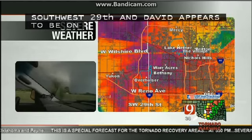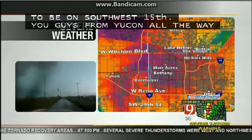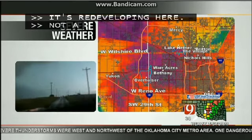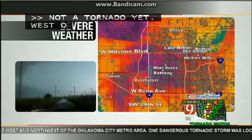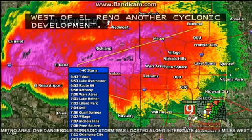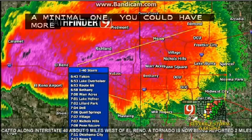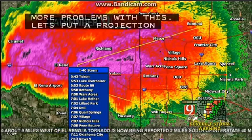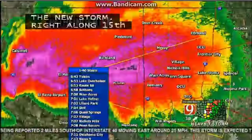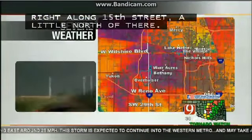This is redeveloping back here. There's not a tornado yet. It's redeveloping back west of El Reno, another, well, we call it cyclonic development, at least a minimal one, west of El Reno. So you guys in El Reno could have more problems with this. So what we need to do is get Mike to put a projection on that new storm, and that's going to be right along 15th Street, a little north of there, up to about Reno. So it's right along Reno. So in Oklahoma City right now, and also Canadian County, let's call it a danger area south of Wilshire.